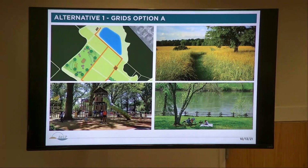And then you move back into the open area. You'd have the managed meadows with the mow paths. You'd have more of a nature-themed treehouse type structures in a play area under canopy trees. And then you'd have the idyllic-looking lake tucked in the back.